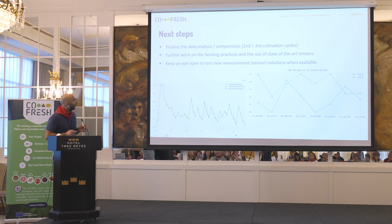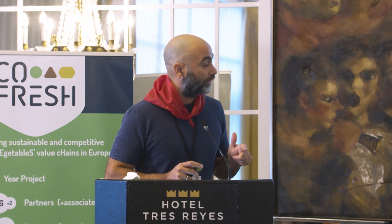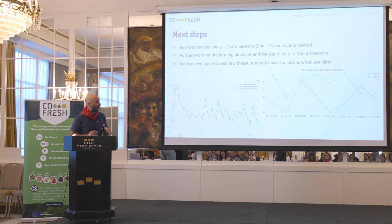And we managed to run 3 cycles. The first one, from April to May, was to assess the conditions in the 2 different parcels within Florette greenhouses. Then from late June to early August, we used the new prototype devices to compare values and reduce fertilizers.